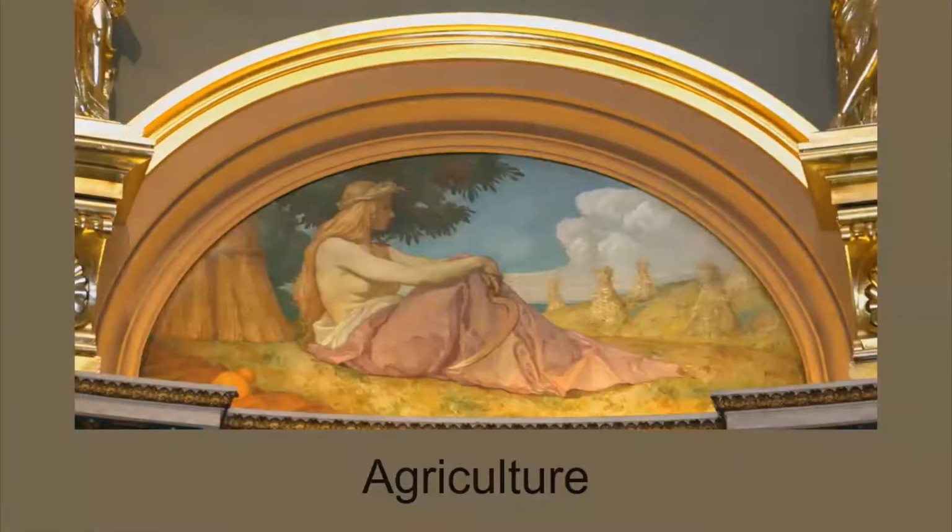This is Ceres, the Roman goddess of agriculture. The painting shows cornfields, a wheat sheaf, and the woman wears a crown of oats. This was to illustrate that more than one type of crop is produced in the state.